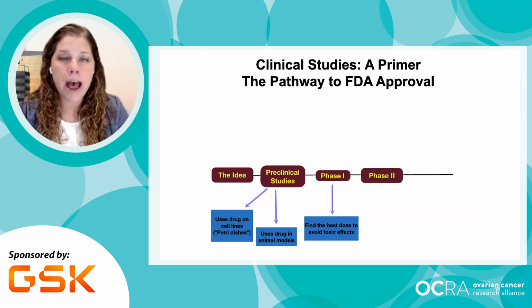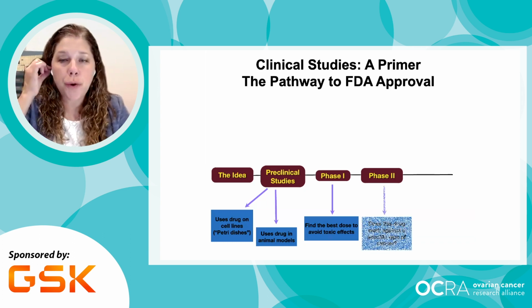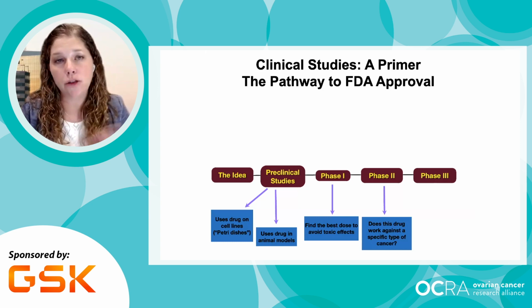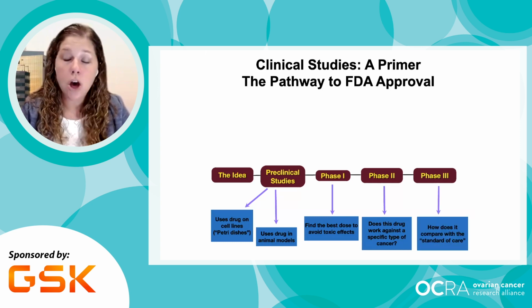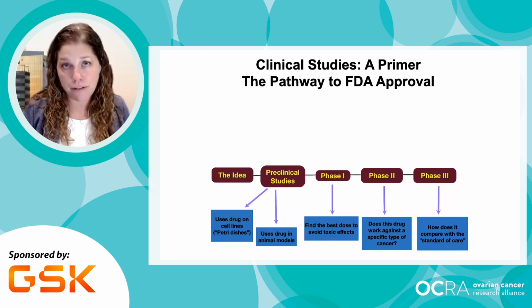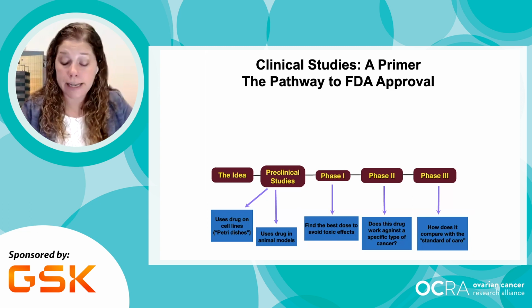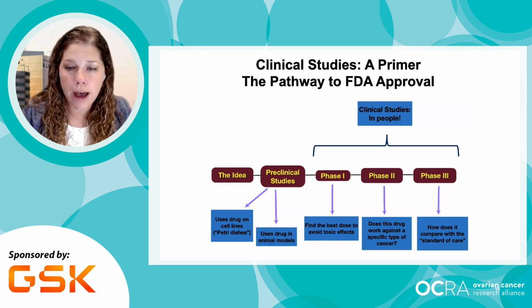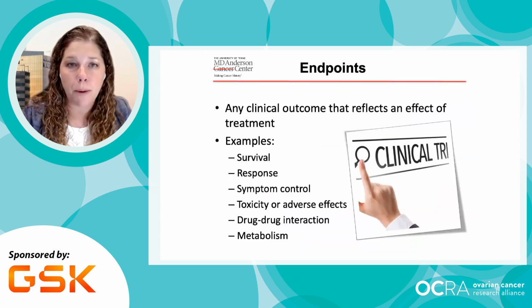Once we know it's safe and we have a good dose, we move into phase 2, and that's really focusing more on efficacy. And sometimes you'll even see drugs go straight from phase 1 to phase 3, which is a larger study that's meant to compare to the standard of care to get FDA registration and get the drug to you. Okay, and of course, these phase 1, 2, 3s are in people.